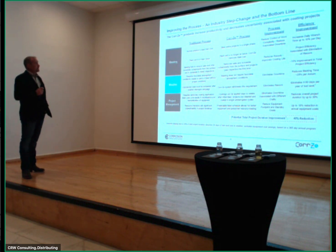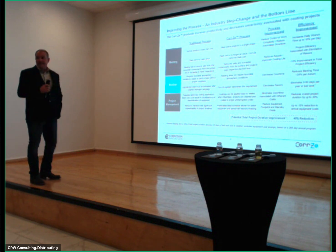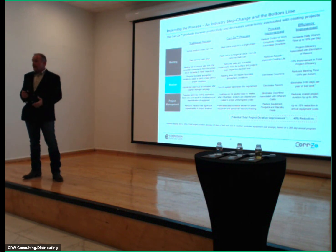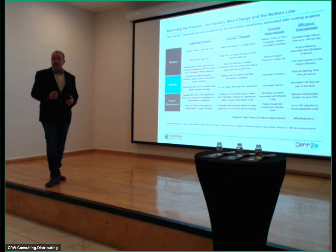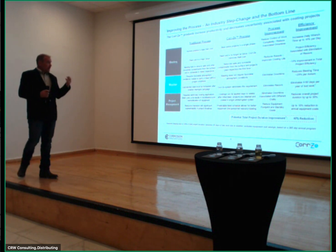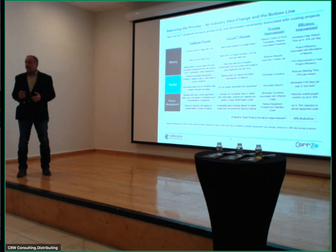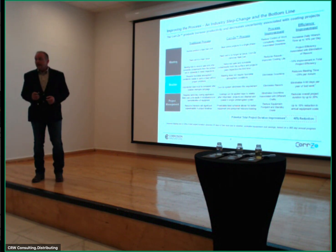Improving the process: this is a step change to the bottom line. Normal practice is to blast and coat. A lot of people blast and coat the same day. There are permitting things that go on during the day that will impact the bottom line. If you're able to control that work and manage it, and the weather is no longer an impact, it creates great efficiency. You can plan work that normally couldn't be planned.